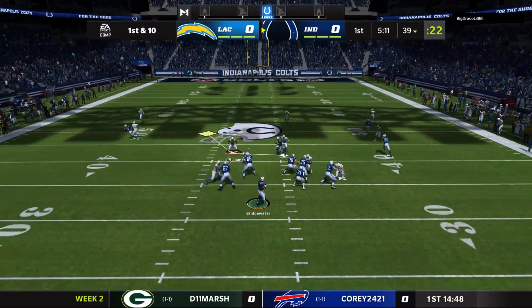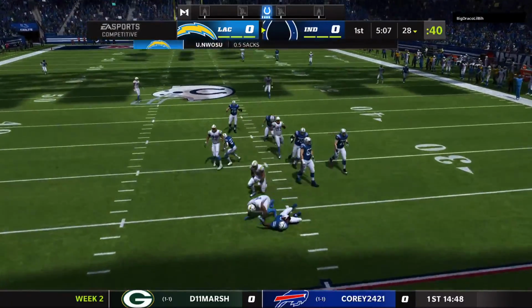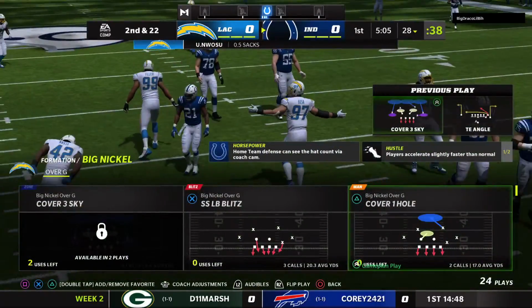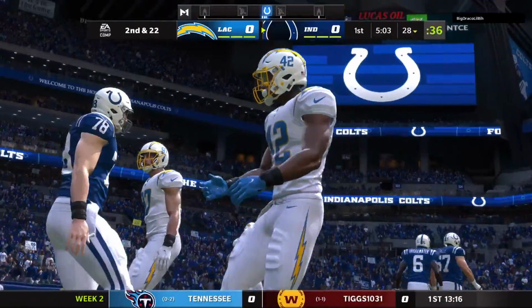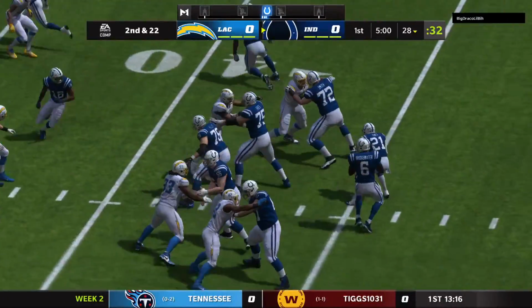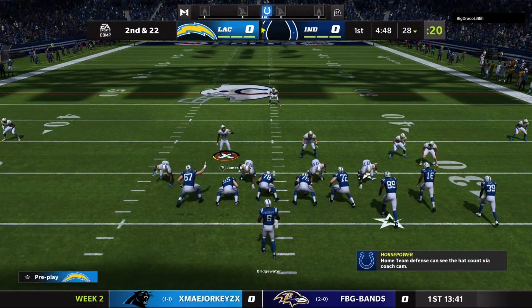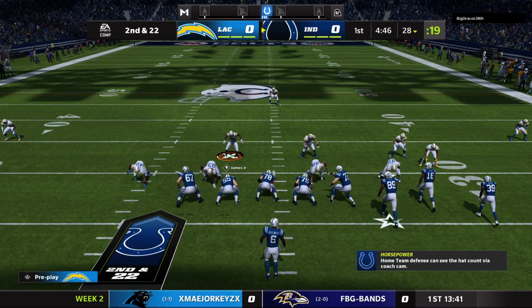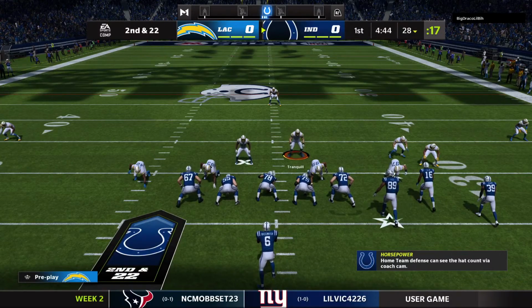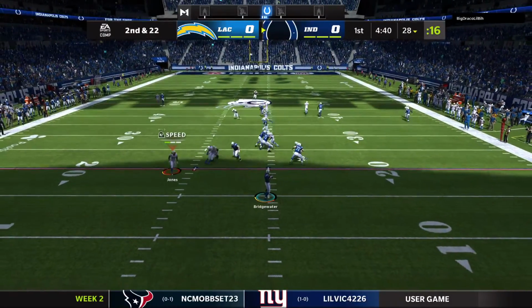To throw is Bridgewater. And down he goes. The pressure getting to Bridgewater. Uchenna Nwosu able to run him down for a loss of 12 that time. So a tough early challenge here, 2nd and long after the sack. Another try after the first down sack.